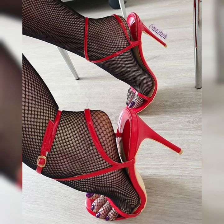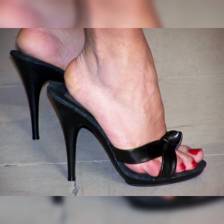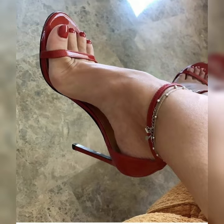Welcome to Fashion Forward, where we take you deep into the world of high-end footwear. From the latest 2025 high heel and mule trends.